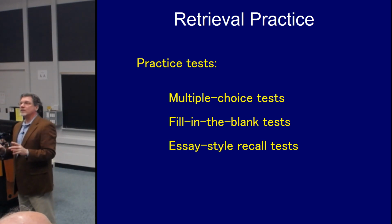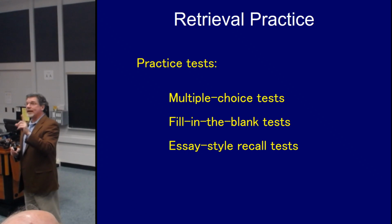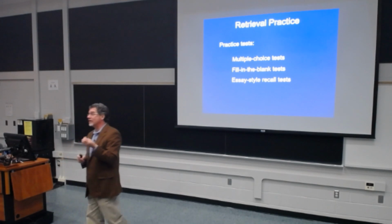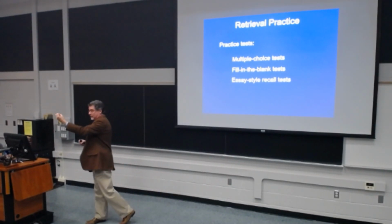The reason why testing works is twofold. The first would be a surprise to many students and teachers. And that is when you recall something correctly, right? You answer a test question correctly. Doing so is not inert. It actually influences your representation of that content and improves the retention of it. So success on a test actually increases the likelihood of subsequent success.